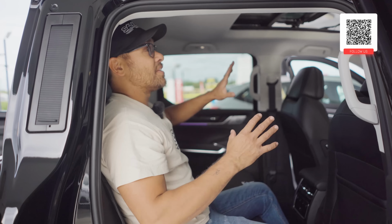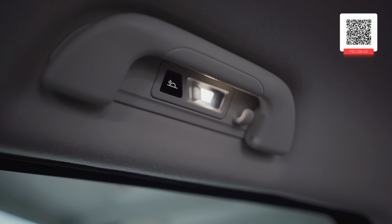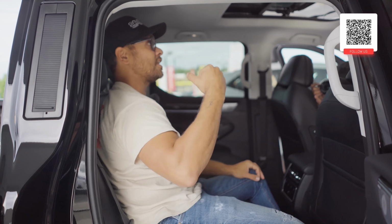In the back here, in the original Cannons, we didn't have interior lights. This vehicle has interior lights in the back. So nice LED lighting you can see up on both sides. You've got your little grab handle on both sides so you can easily get in and out of the vehicle.